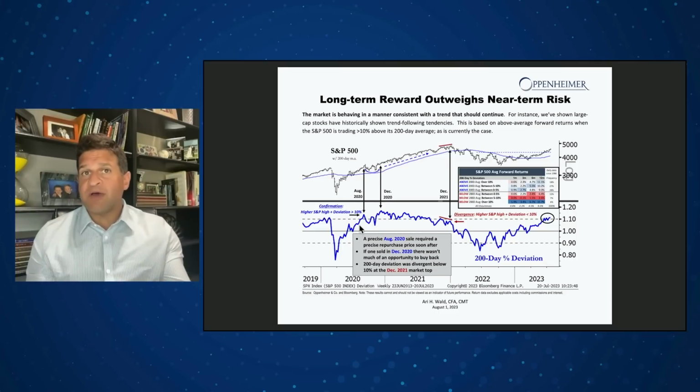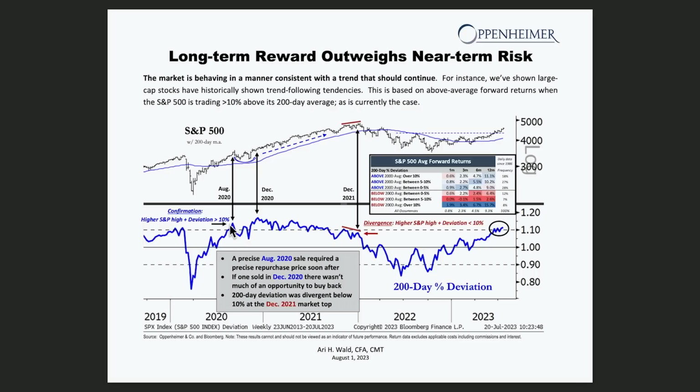We're also flagging some similarities in the chart looking back at 2020. The first time when you got above 10% in August, there was a bit of a seasonal setback there. You had to be ready to buy right away. What was interesting, if you actually then sold at peak deviation in December of that year, you never even got that opportunity to buy back. And then conversely, the indication of the top later in 2021 was a divergence, a new S&P high, and a failure to get above 10% in that indicator.